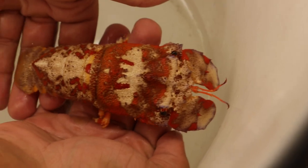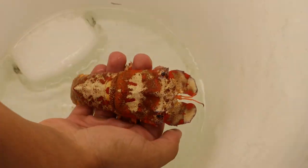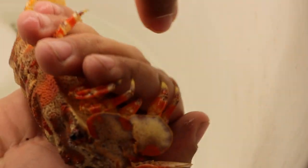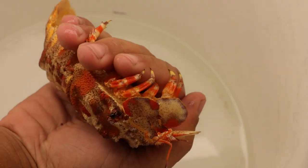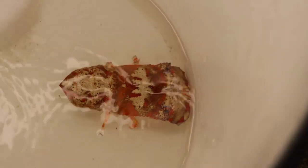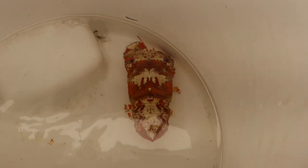Sketching me out, bud. He has no claws, Rob. There's no claws. Those are just his feet. He's just clutching. He's just holding on. You see his claws digging into my hand? Yeah. It's not painful. It's just really cool. That's so sick, bro. Be free, my friend. Look at him. He's happy. Super happy little lobster. So, we're going to get him in the tank now.